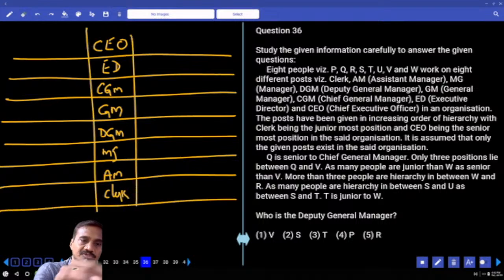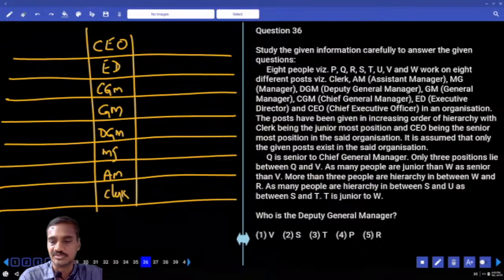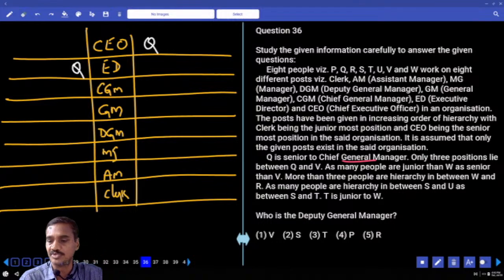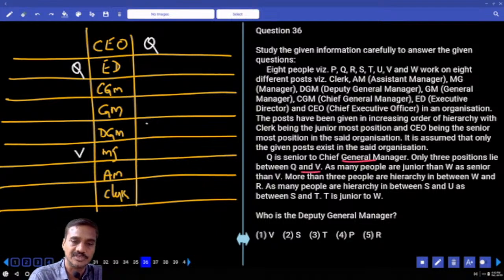Then coming to condition number 1. My first one, Q is senior to chief general manager. Now Q is senior to this. Q can be either CEO or ED. There are 2 possibilities. And 3 between Q and V. 3 in between Q and V. As many people junior to W, senior to V. Below V there are 3, above W there are 3.